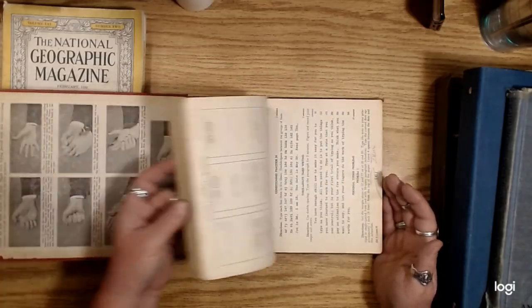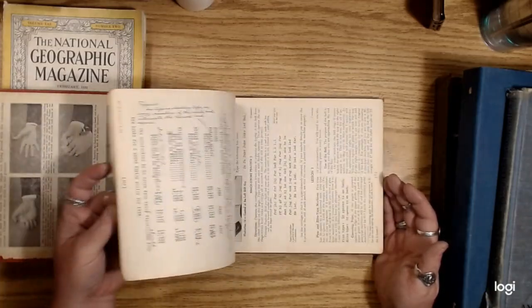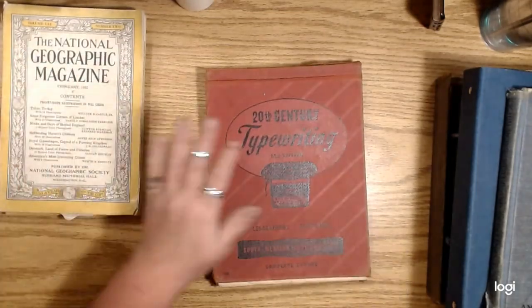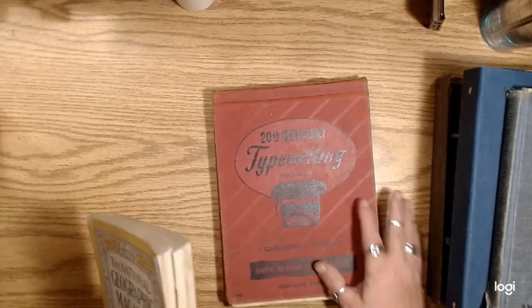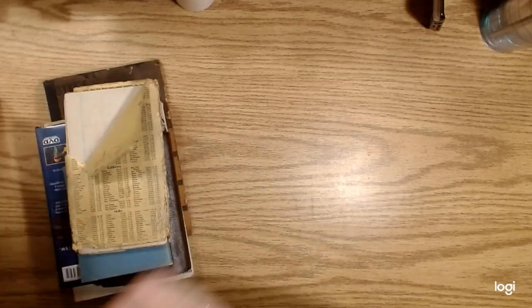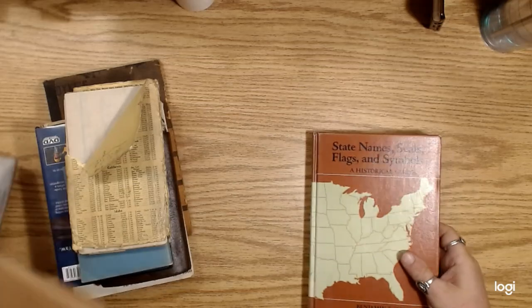I love typing books. I can't even tell you guys how many typing books I have. I shouldn't tell you. I have a few. I don't keep all of them. I have sold some of them that I come across, but that first one that I showed you guys just now, I'll probably keep that one. That one's cool, just because it's unusual, like the format of it and stuff.